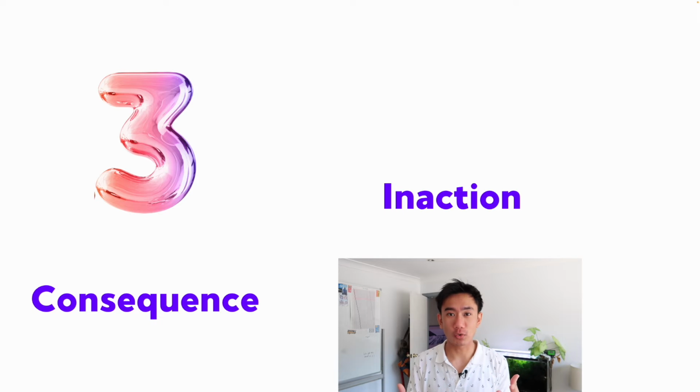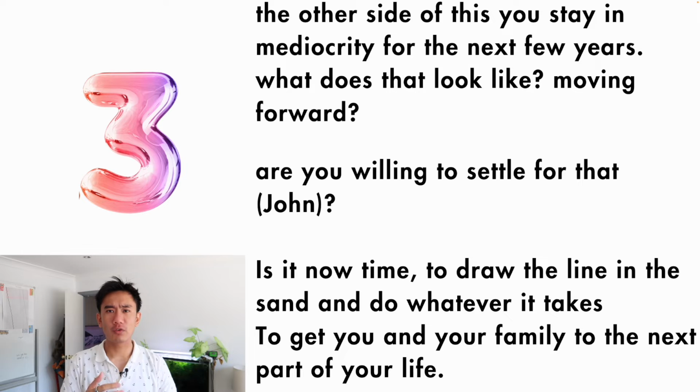Part 3, consequence. So you want to be talking about the consequences of not taking action and not making a change. Remind them and let them know, hey, on the other side of the bridge is, if you don't cross it, what would that look like the next 12 months? If you don't make a change and you stay in the same path that you're currently going down, how would that make you feel? Where do you think that would lead to? Are you willing to settle for that outcome? And ask them, is now the time to really make a change so that you don't keep going down this same path that you've been going down?